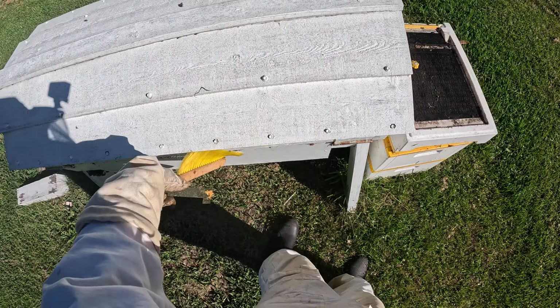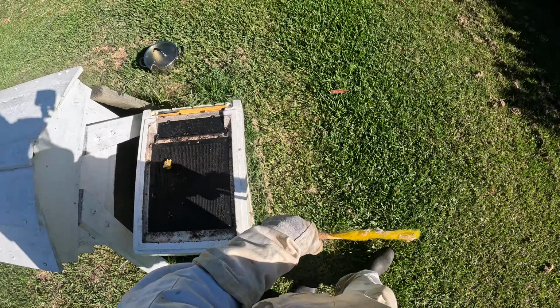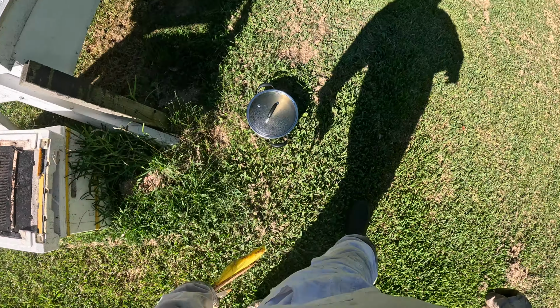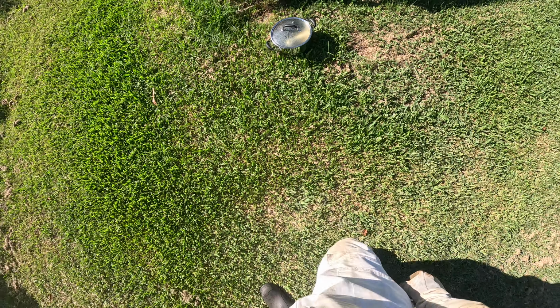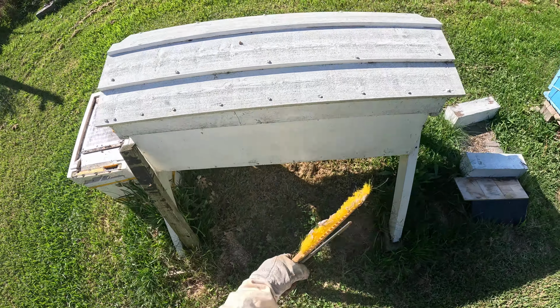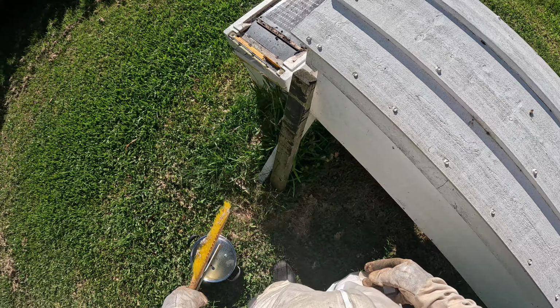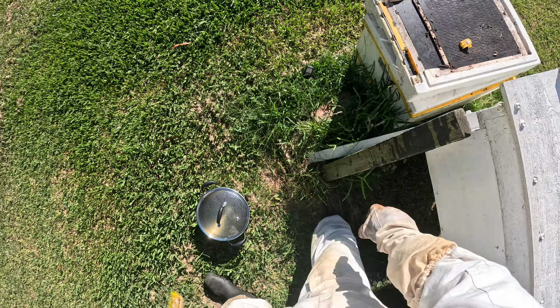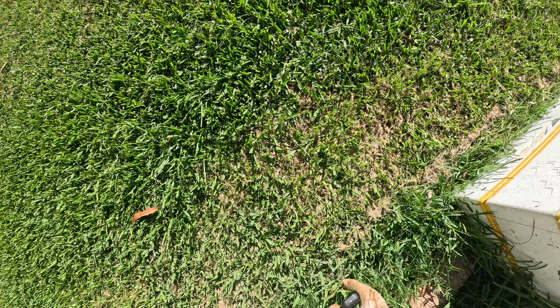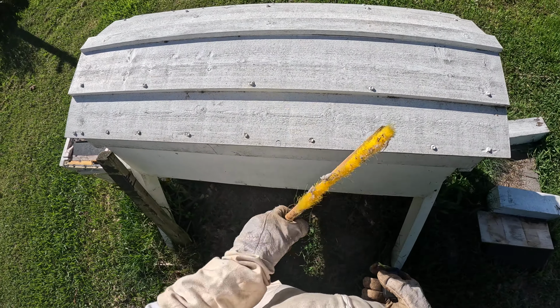And what I'm doing with this hive is I'm going to be just opening the lid, not using a smoker. And if you can see that pot down there, that's 2-to-1 sugar syrup. So in this hive, I've just been feeding it sugar syrup, hoping to help it along the way, hoping to build up a bit more sugar for winter, because it was pretty weak.